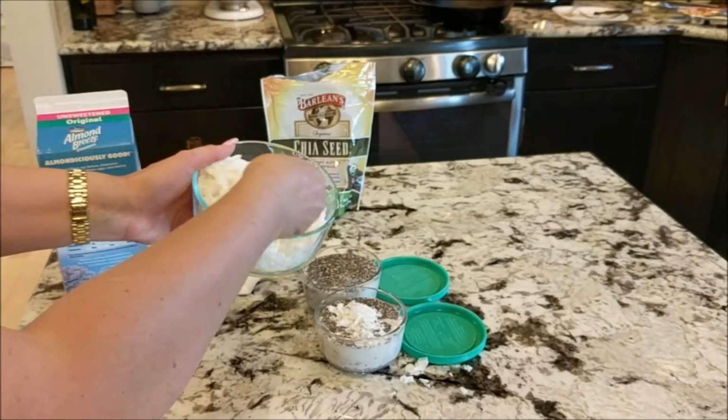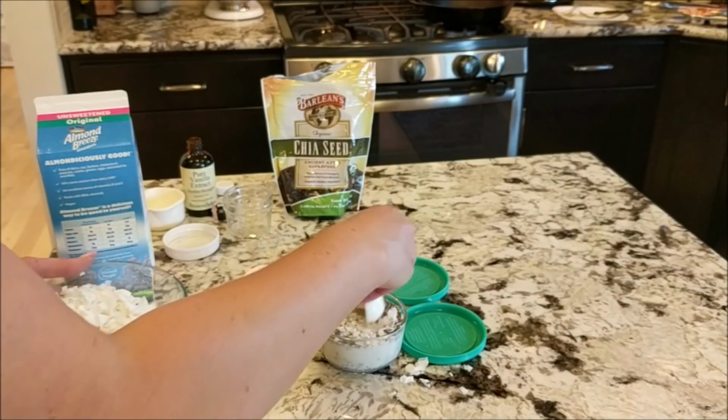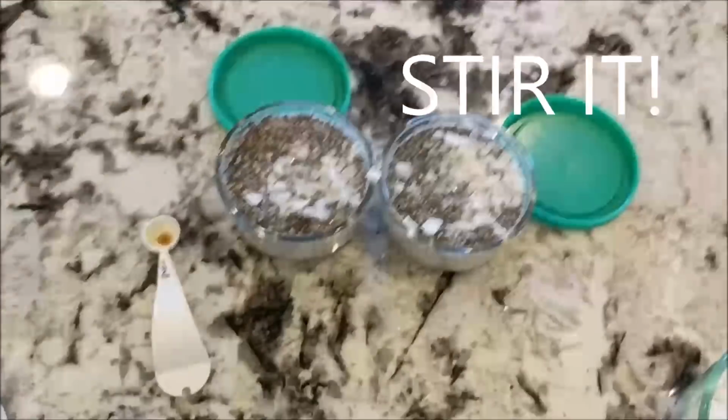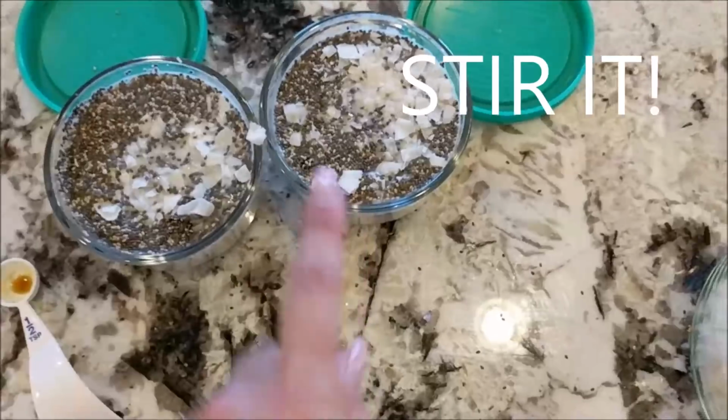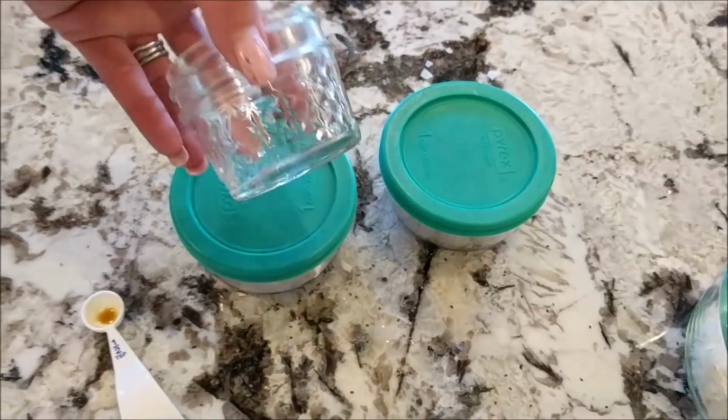I just sprinkle that on top and just kind of plop it down to get some of the mixture on everything. And this is what it looks like. I will do a kid's portion, which is obviously smaller than these.